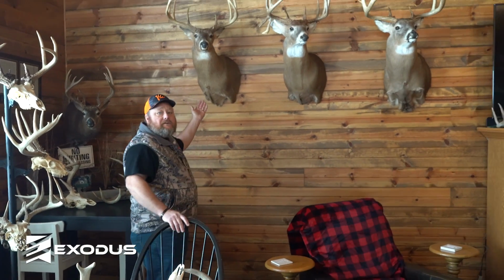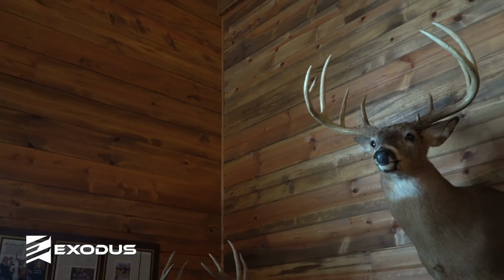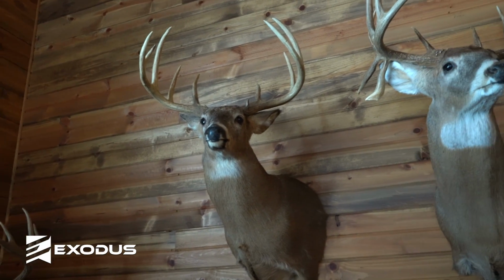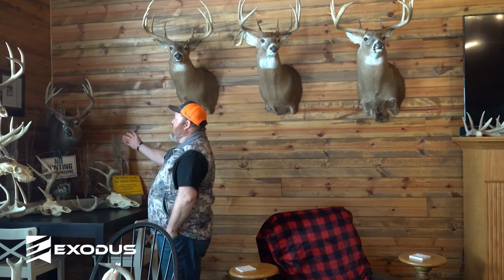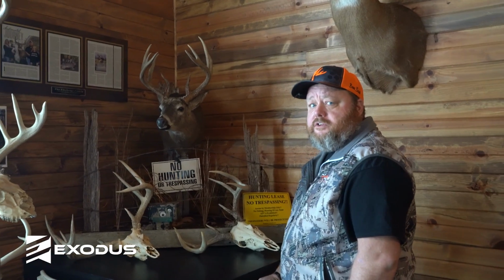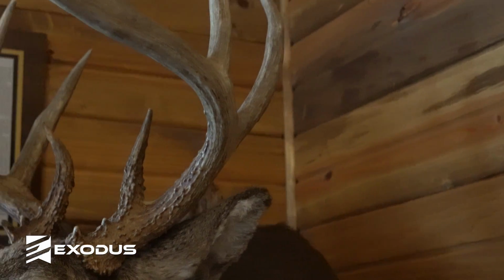And then here is a 162-inch deer I killed with a muzzleloader. I killed it right behind my house a few years back. He's 21 7/8 inside, so he's a really cool deer too, one of my better ones. Then here I have a 142-inch deer I killed on a wildlife refuge just south of me on a draw hunt a few years back. He's a 12-pointer.